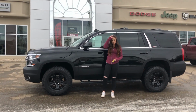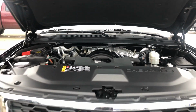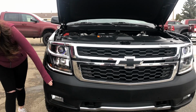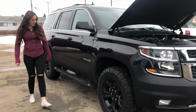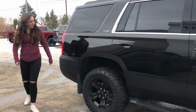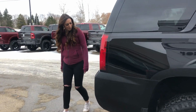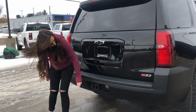I'm here to show you this 2017 Tahoe LT, so let's take a peek. So under the hood it does have your 5.3 liter engine, fog lights, front park sensors, really nice dirt tracks on this one, and it is fully rock guarded on the bottom there. If we come all the way back here, you're also going to have your rear sensors as well as a hitch receiver and the wiring.